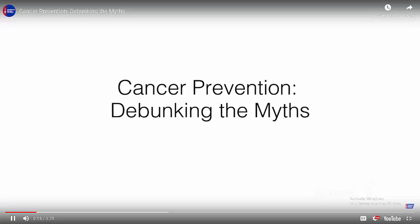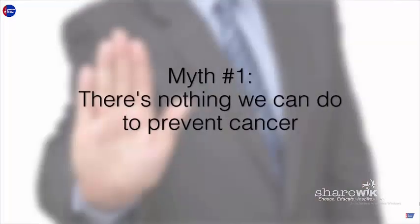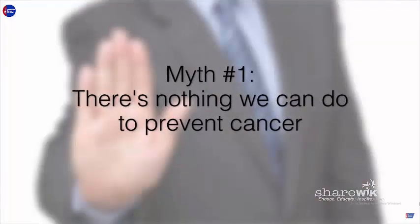There are so many different myths that people have about cancer, about a lot of different things related to health, but about cancer in particular. But there's a lot that we do know about cancer and a lot of things that we can share with people about how they can reduce the risk of cancer. We know a lot of how people can reduce the risk of cancer.